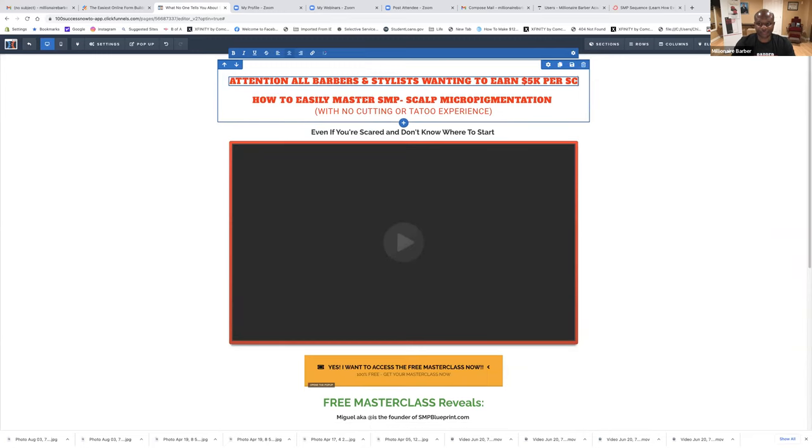Attention all barbers and stylists wanting to earn $5,000 per service. How does that sound? Now we're getting somewhere. Do you see how wording and copy is very important? You see how that's gonna grab a barber stylist's attention, even if they don't believe it.